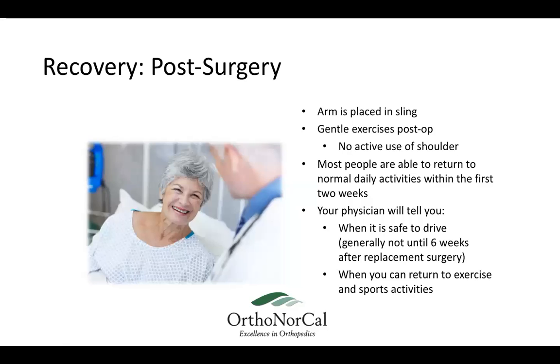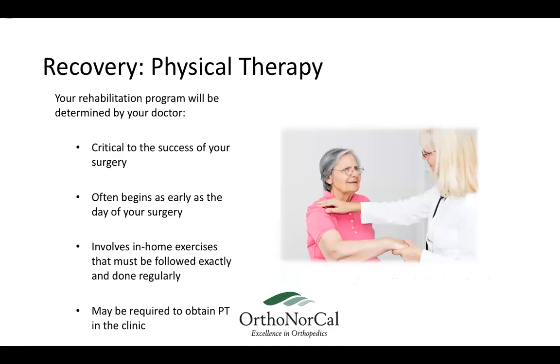So after surgery, your arm's placed in a sling. Initially, the first 6 weeks, we'll do very gentle range of motion, and we don't want active use of the shoulder. Most people are able to return to their normal activities of daily living within the first 2 weeks. And then driving usually waits about 6 weeks after surgery. And then it depends on what you do in terms of returning to sports and exercise.